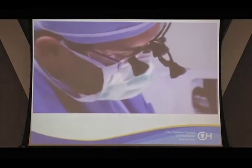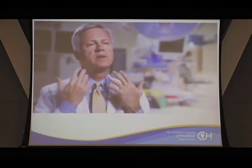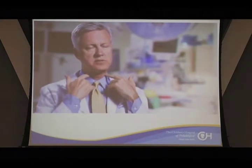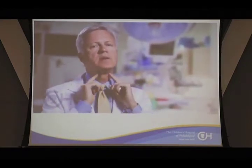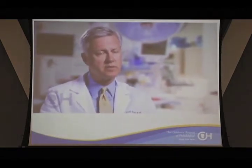First of all, two nerves. They're called the recurrent laryngeal nerves. There's one on each side. They run right in the groove between the windpipe, which is called the trachea, and the esophagus, which is the food tube behind. And those nerves come up from the chest and they run up to where the vocal cords are in the voice box, which is just above the thyroid gland.